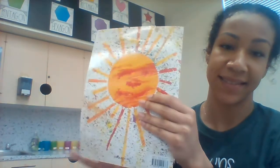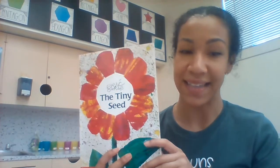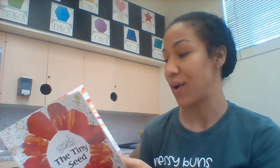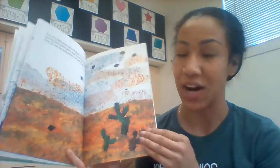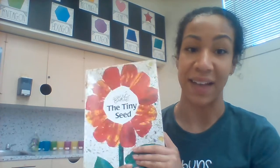The end. So I love this book because it's so full of learning. It talks about different seasons and what happens in different seasons. It talks about what plants need to grow. So it can't grow on the top of a mountain because it's too cold. Can't grow in water, can't grow in a desert, it's too hot and dry. And it also talks about the plant life cycle.